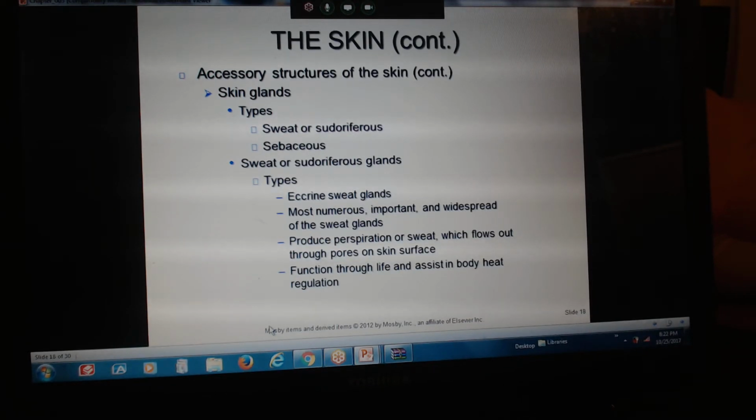In the dermis layer, we also have glands. They are sweat glands, also called sudoriferous glands, and sebaceous glands, and again, they secrete sebum. The sweat or sudoriferous glands, we have two types. The eccrine sweat glands are the most numerous and the most widespread of the sweat glands. They produce perspiration, and it's going to help in regulation of our body temperature.